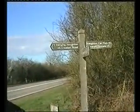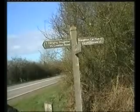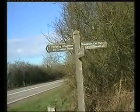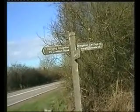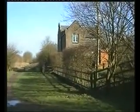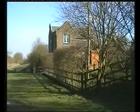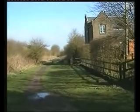Well, this is where we're joining the Brampton Valley Way. We're going up as far as Kelmarsh tunnels, which is 2 3/4 miles. Lamport is behind the camera, half a mile up the hill, and this was the site of Lamport station. Not much left now, just Lamport station house. So we'll get off and go along the track bed.